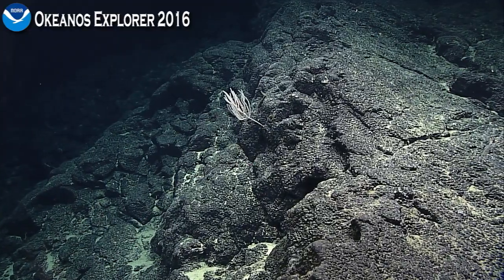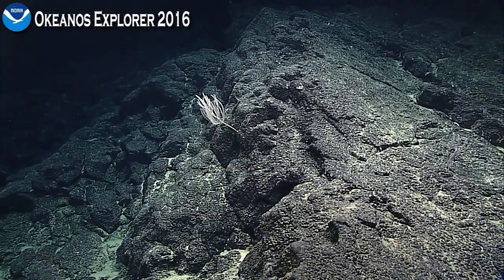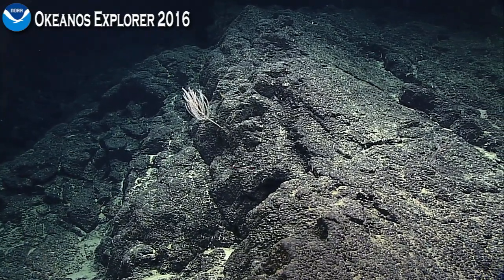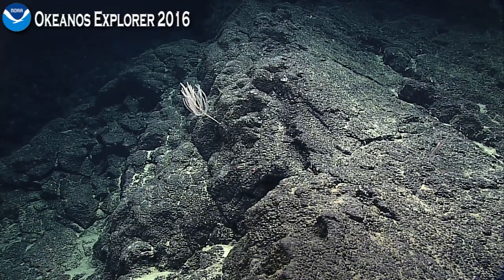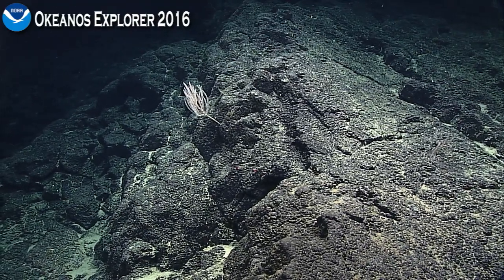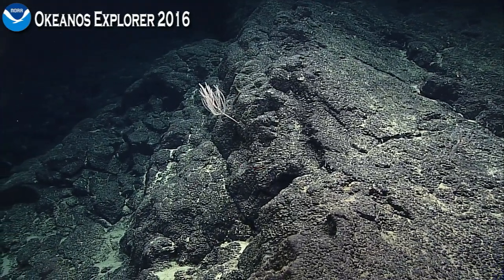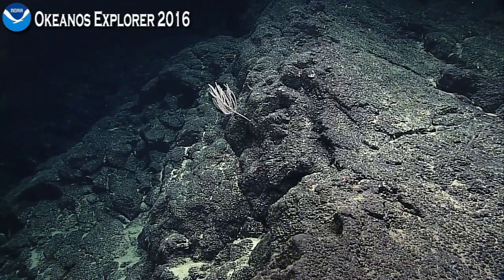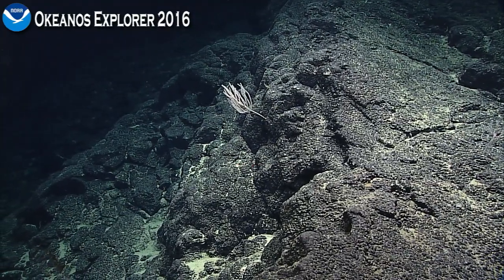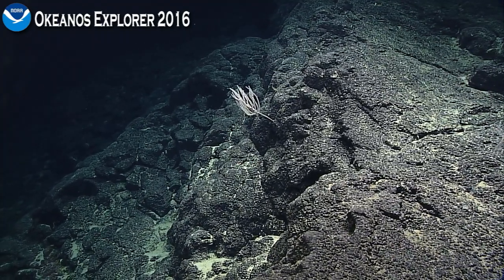I mentioned that seamounts continue to be discovered. We know of about 10,000 around the world. They're very abundant, and because of their abundance, they're considered one of the most important oceanic habitat features. You typically have higher abundances of life on the flanks and summits of these seamounts as compared to the abyssal plains off to the side.